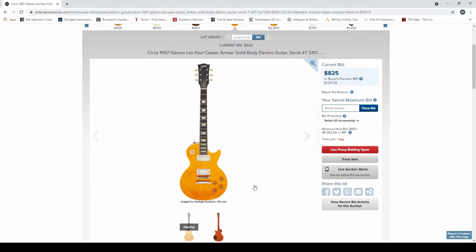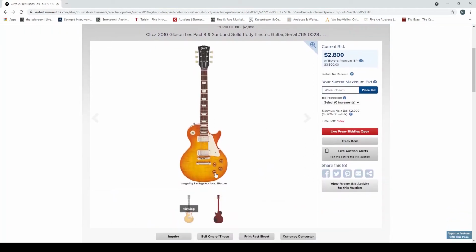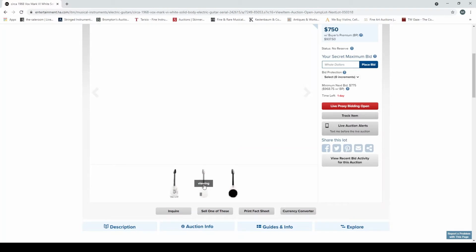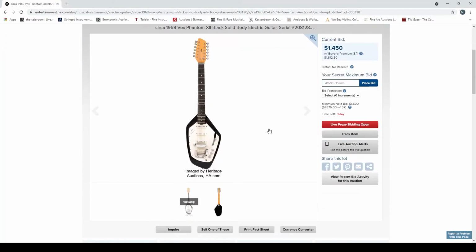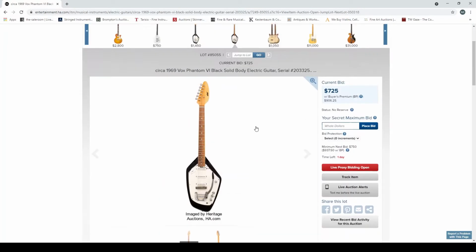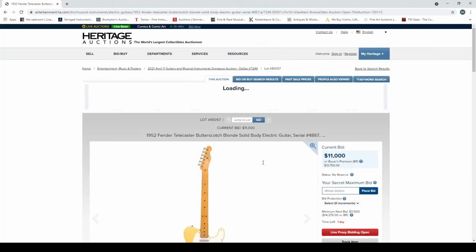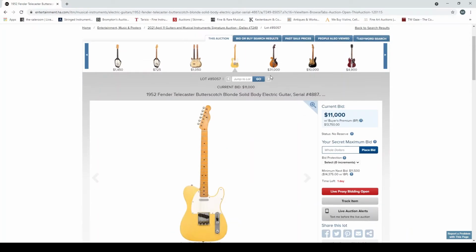1997 Gibson Les Paul Classic Amber solid body. 2010 Gibson Les Paul R9 Sunburst. 1968 Vox solid body. Odd Things. 1969 Vox Phantom. Another Vox Phantom. 1960 Dan Electro double neck copper burst. That's kind of cool. Yeah, I like that. 1952 Fender Telecaster Butterscotch Blonde. Okay, it's a popular one at $11,000.